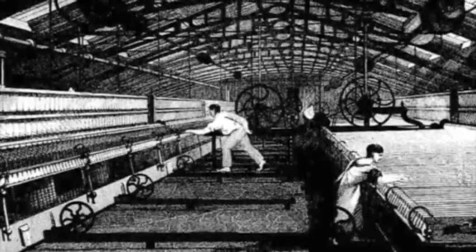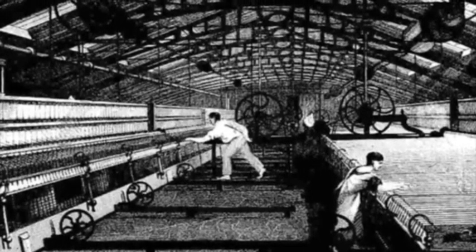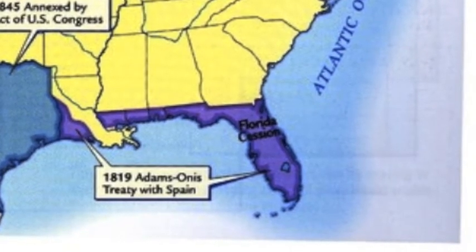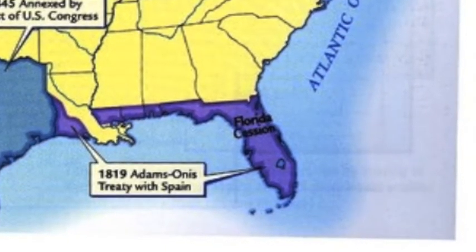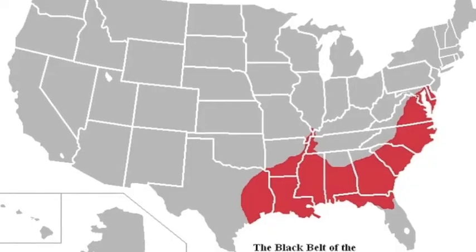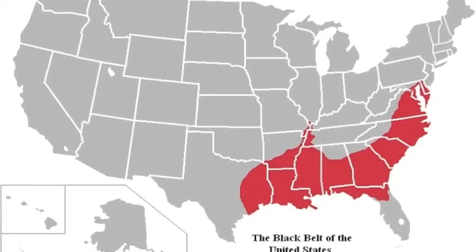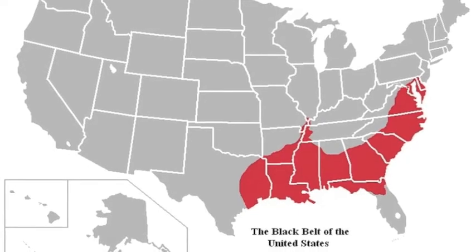The third factor involved in making cotton a cash crop was the Adams-Onis Treaty, which transferred Florida from Spain to the United States. This is important because there's a band of rich soil in the deep south called the Black Belt, and now the United States had access to all of this soil and the rivers that emptied into the Gulf of Mexico, making it quicker and cheaper to ship the cotton to the northern factories.